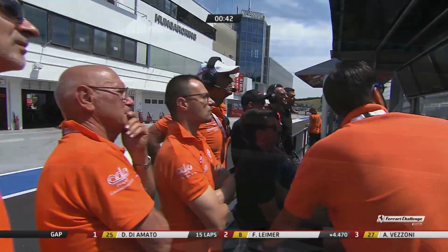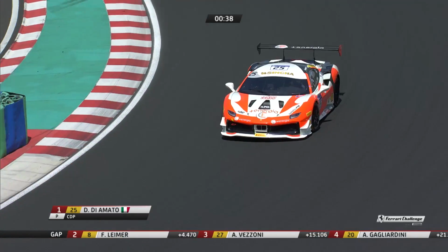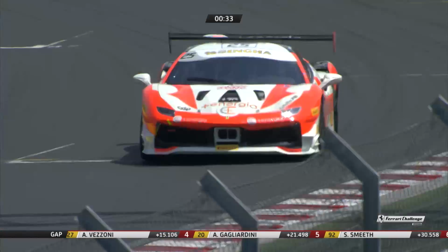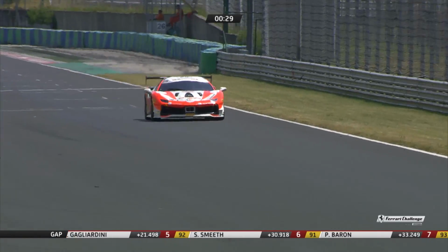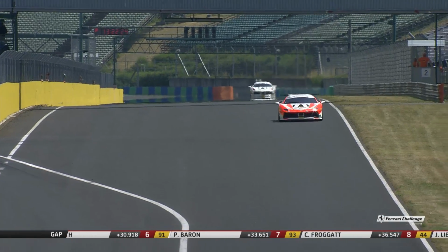So D'Amato leading from Fabio Lima, then it's Alessandro Vezzoni. So Daniel D'Amato then around at turn number 14 will cross the timing line to start the last lap in this Ferrari Challenge Trofeo Pirelli race, and it's going to be another win for him, barring any disaster between now and the end of the race.